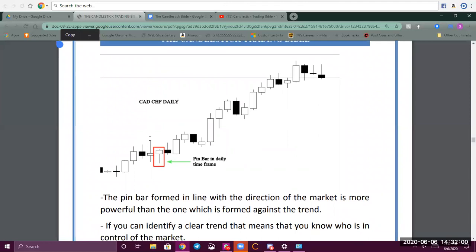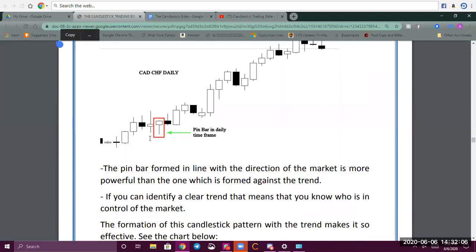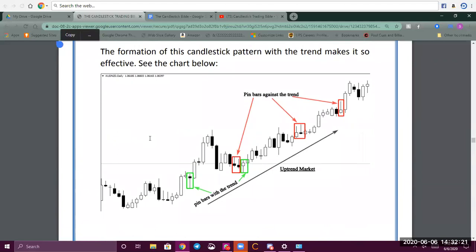The pin bar formed in line with the direction of the market is more powerful than the one formed against the trend. If you can identify a clear trend, that means that you know who is in control of the market. We're in a clear uptrend. The formation of this candlestick pattern with the trend makes it so effective. See the chart below. Bam. Pin bars with the trend.